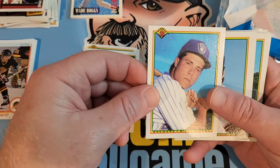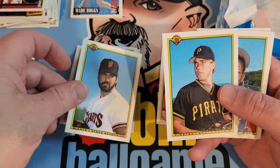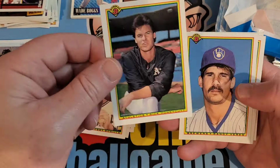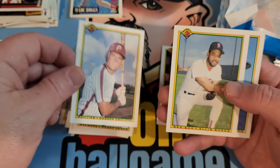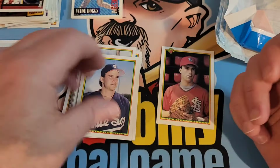Mark Davis, Billy Spiers, Steve Bedrosian again, Scott Ruskin, Dennis Oil Can Boyd, Bobby Bonilla, Rick Honeycutt, Randy Veres, Dutch, a.k.a. Darren Daulton, Ellis Burks, Lloyd McClendon, and Greg Hibbard. So again, that was kind of a dud pack as well.